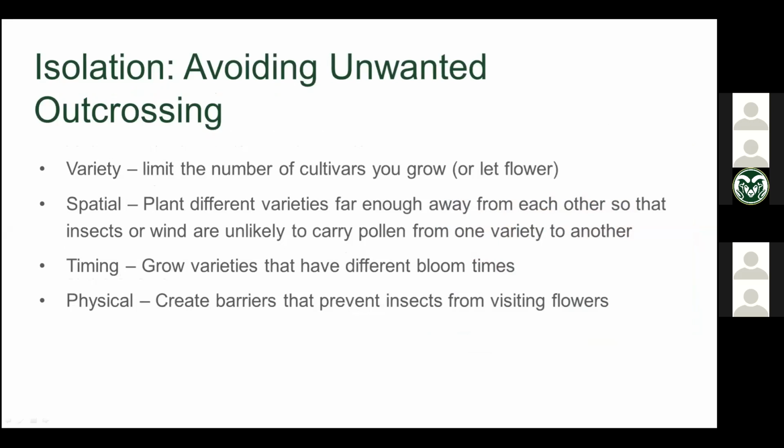So the ways to avoid cross-pollination are various types of isolation. We can think about variety, and this would just be choosing to limit the number of cultivars or varieties that you grow, or when we're thinking about seed saving, just limiting the number of cultivars or varieties that you let flower. If we have any fruit-bearing vegetables or garden flowers, the whole point, we have to have flowers to get anything out of them.